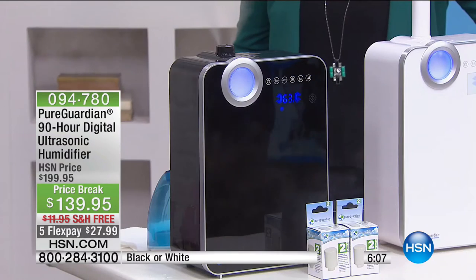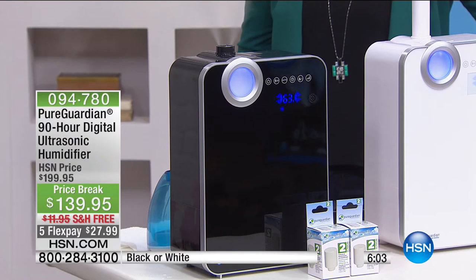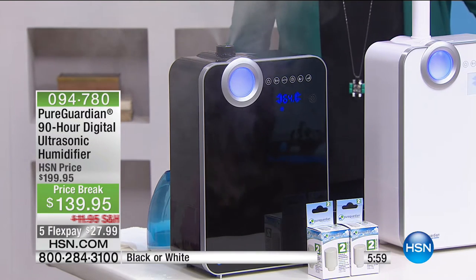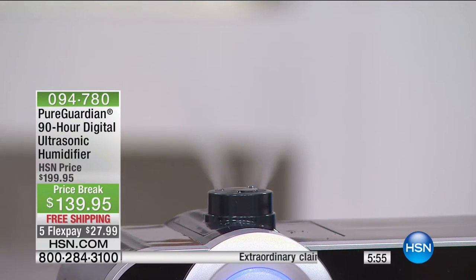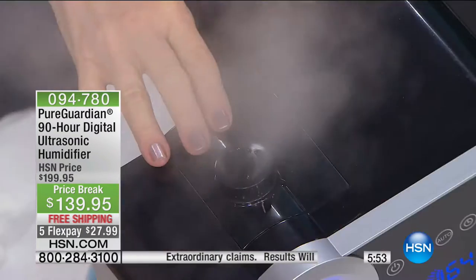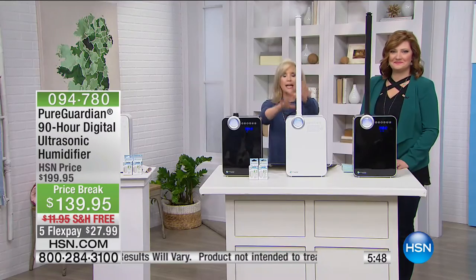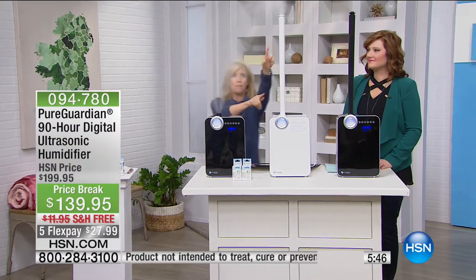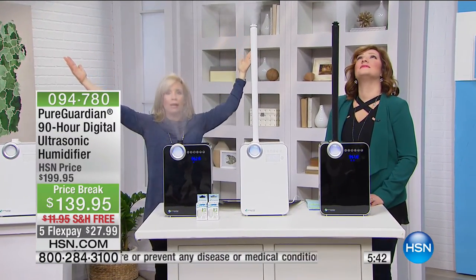This is designed for your medium to your large rooms. It is your 90 hour runtime, large capacity. It holds 1.3 gallons. It has the Silver Clean technology, so you don't have to worry about the mold and the mildew. And then with the two, you don't have to use those extension wands. So this one we have it without. But I want you to see with, because this is a big deal. For your medium to large rooms, look at the mist. It disperses evenly throughout the room.